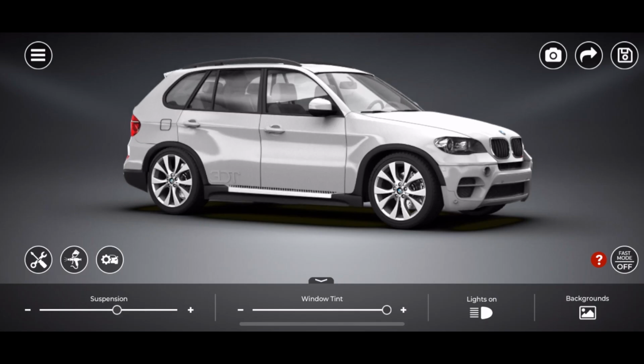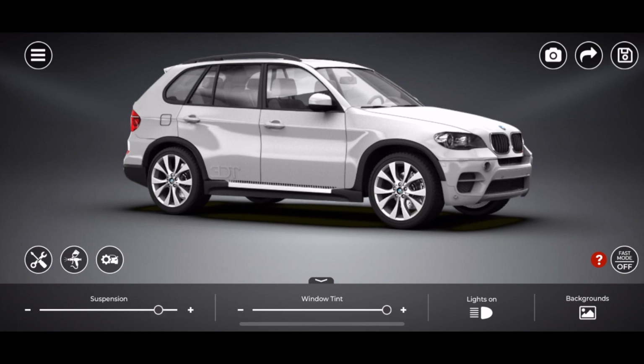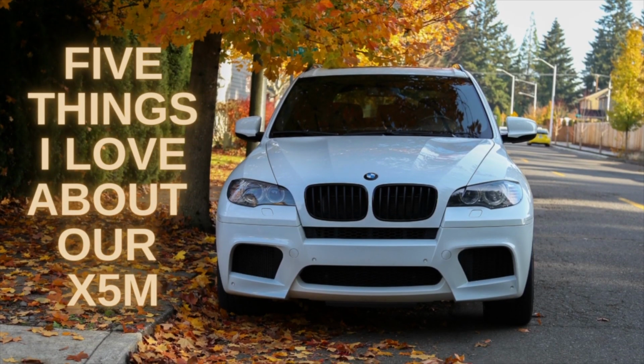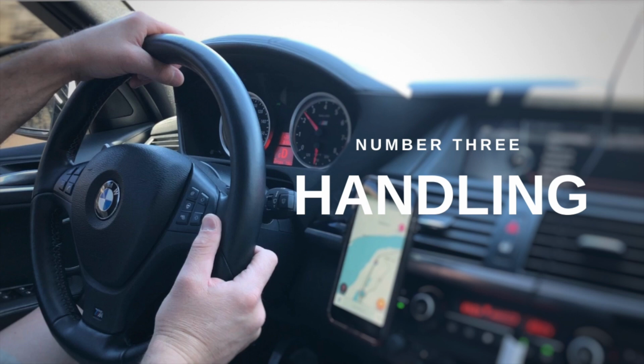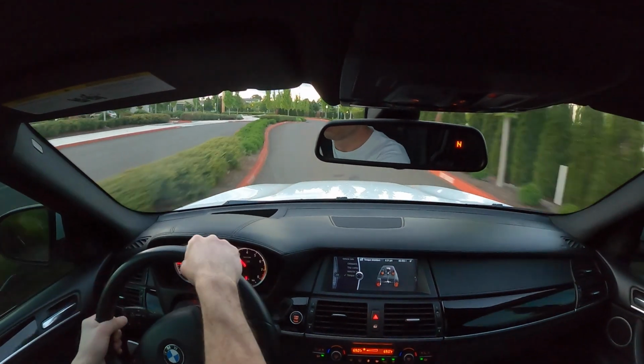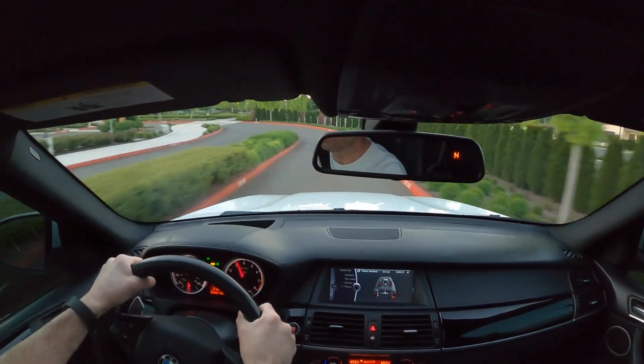This next mod is a little bit controversial because I'm going to talk about lowering an SUV. Like I said in my video 5 things I love about our X5M, handling is already one of the strongest features of this platform. This car handles so well that most drivers will not be able to tell the difference if they drive an SUV or a sports car.